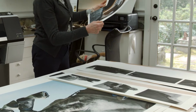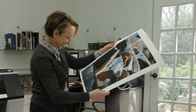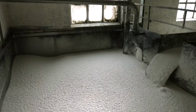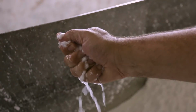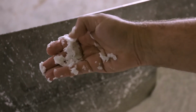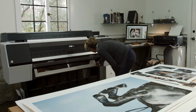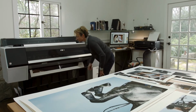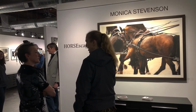One of the things I absolutely adore about this paper is its weight. It feels old worldly, it feels handcrafted, and it blurs the line between painting and photography. Because it's mold made, which means that the fibers are laid down in a random pattern as opposed to linear and geometric, when the print comes out of the printer, it's flat. It's a new experience working with rolled paper now. There's virtually no curl. And Legacy textured paper is OBA free, and that's a crucial aspect for me.